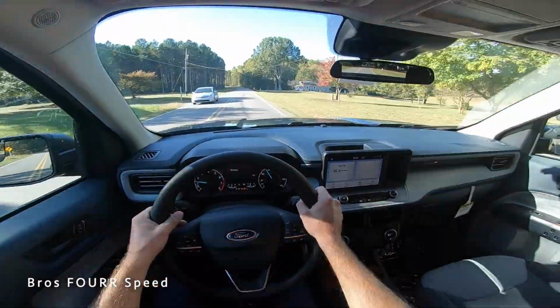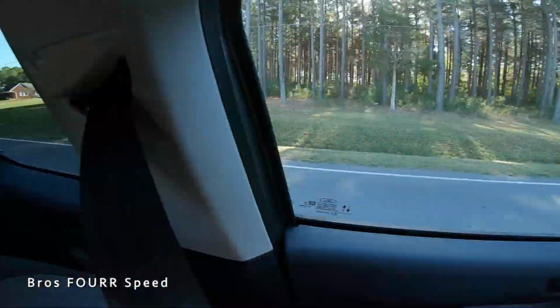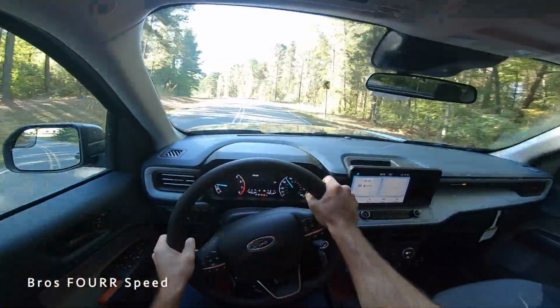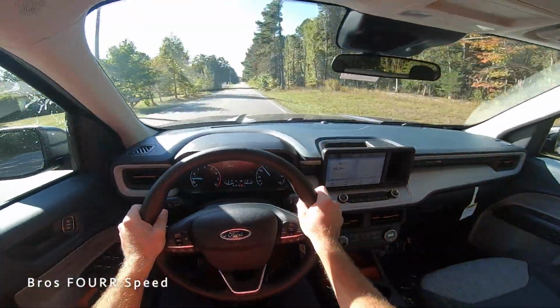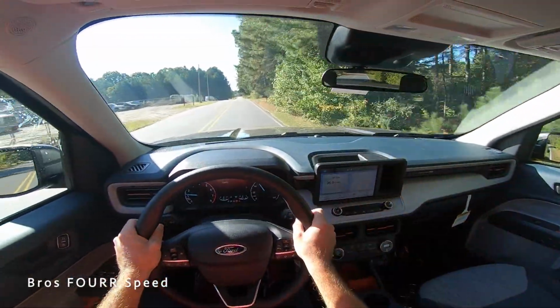And as we take a quick view at visibility again, looking over my right shoulder and then over the left shoulder there, very easy to see all around. We do have a solid rear glass as well. So looking out of the rear view, you have no obstructions, even with the headrests on both sides. You can clearly see the tailgate of this truck.